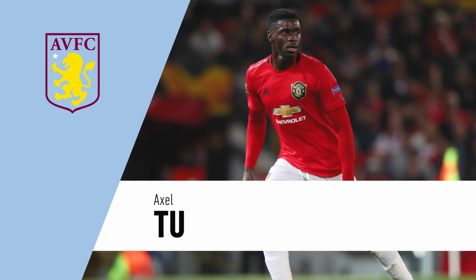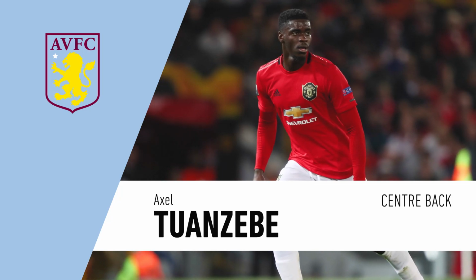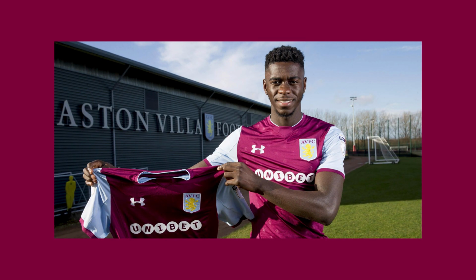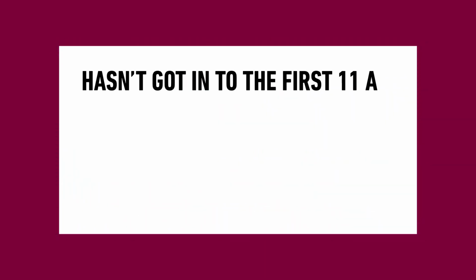Next is Aston Villa, and for them I've gone with Axel Tuanzebe, the Manchester United centre-back who has been on loan previously at Aston Villa. He was on loan at Villa when they got promoted to the Premier League. He's then gone back to Manchester United, tried to earn a place, but through injury and other players taking the place in the first team, he hasn't been able to do that at Manchester United so far.